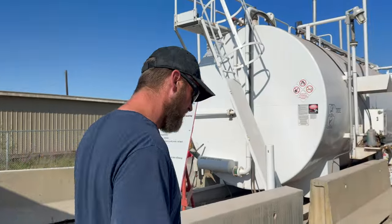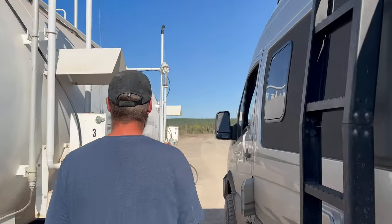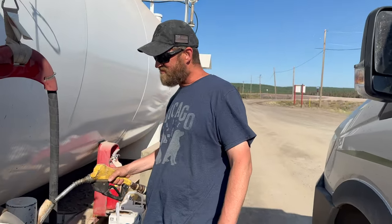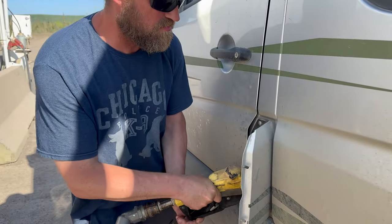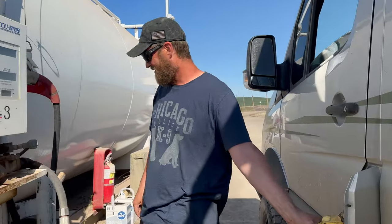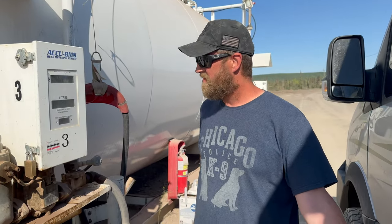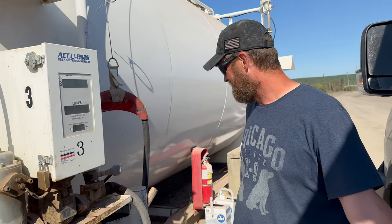What's the difference in Canada and the U.S.? I don't know how to convert liters to gallons. So I just guess. Yeah, I just select the maximum amount to put in. I feel like I'm in an escape room, figuring stuff out. It's a puzzle.